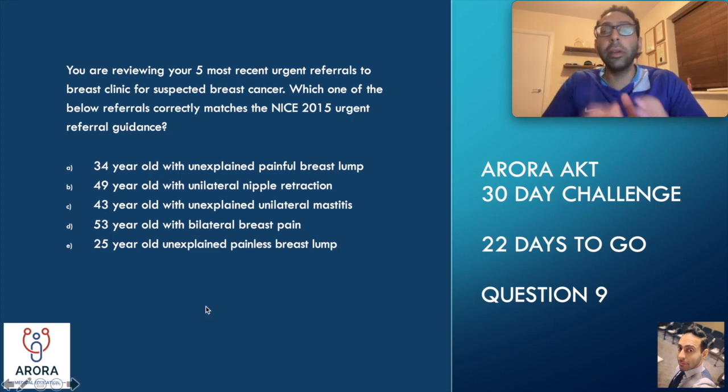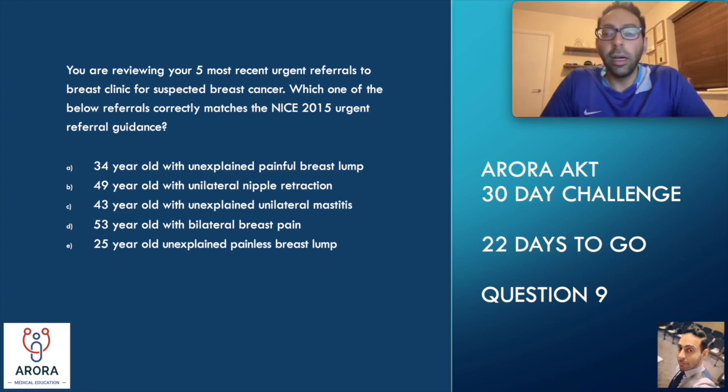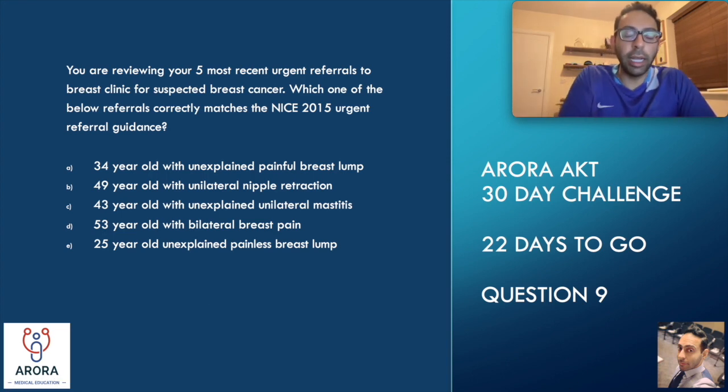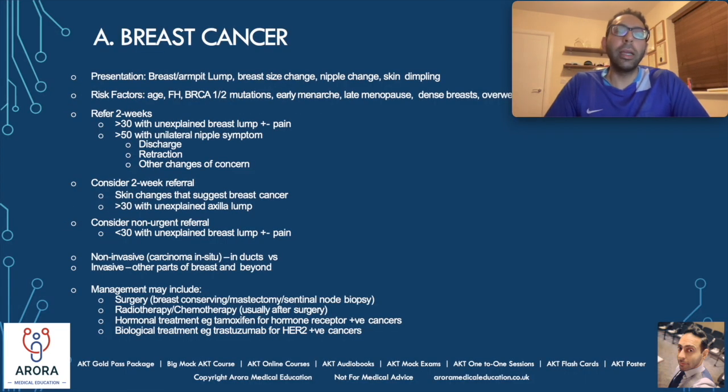So make sure you do go over the guidelines for all of the cancer referral guidelines, like I mentioned, because it's kind of bread and butter for something like an AKT exam. And I do see, particularly when people do our mocks, a lot of marks are lost on these types of questions, and these are questions that you want to get in the bag, really, when you've got such a vast array of other questions that have a lot of vagaries about them. Okay, let's talk about breast cancer then.